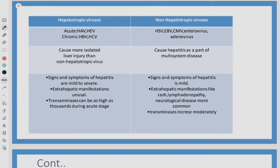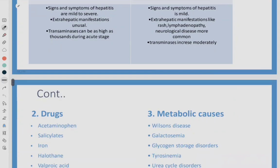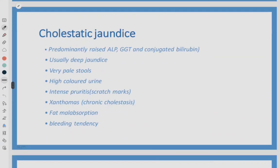Drugs that can cause jaundice include salicylate or aspirin, iron, halothane, valproic acid, phenytoin, estradiol, and methyldopa. They all cause direct hyperbilirubinemia. Metabolic causes like Wilson disease, galactosemia, thalassemia, etc. Okay, we mentioned this.